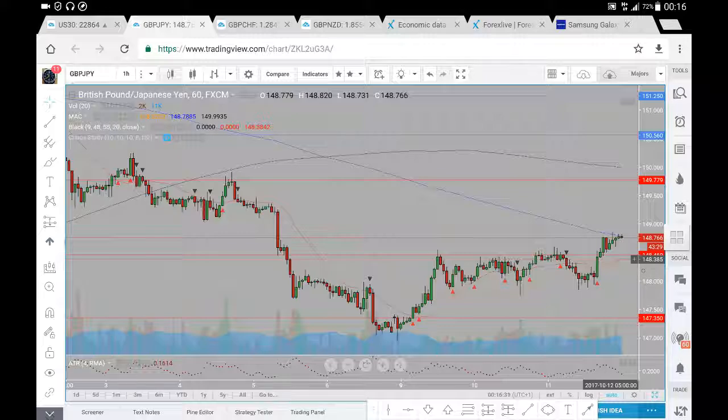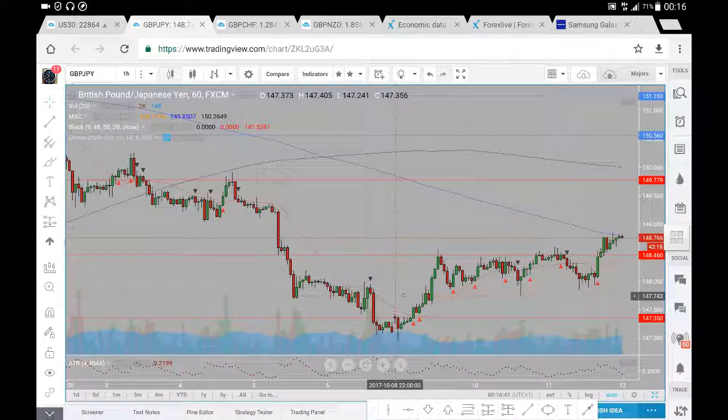The 6th is 147.35. Let's just have a look here. I'm just going to have a little check of something. The 8th, 147.35. Yep. So we're above the weekly pivot. This week we're using a weekly pivot of 147.35, and we're quite a bit above it, which is bullish.